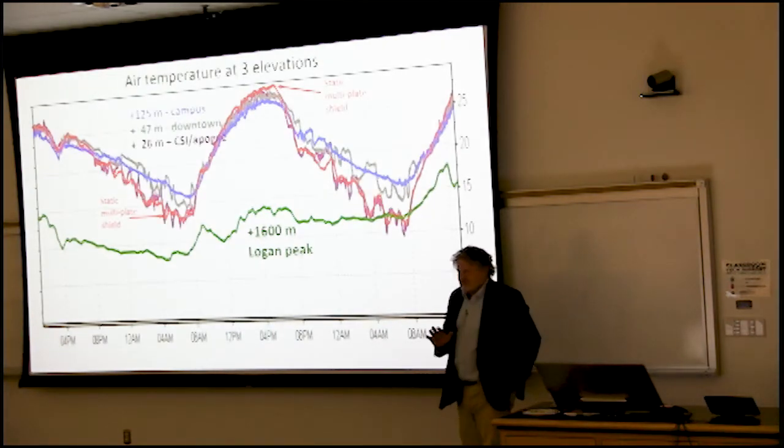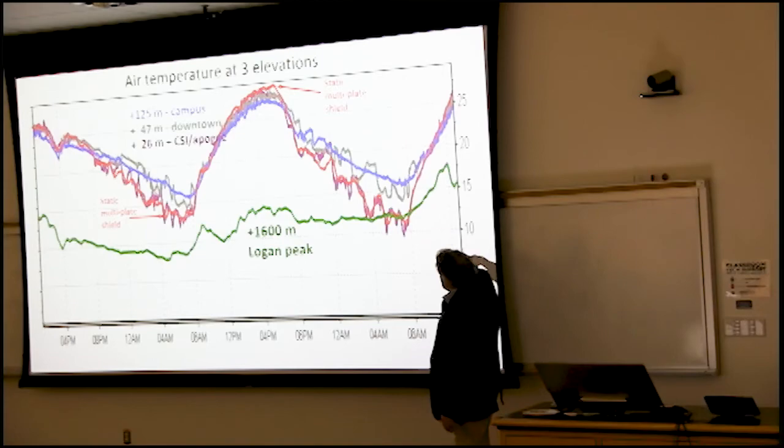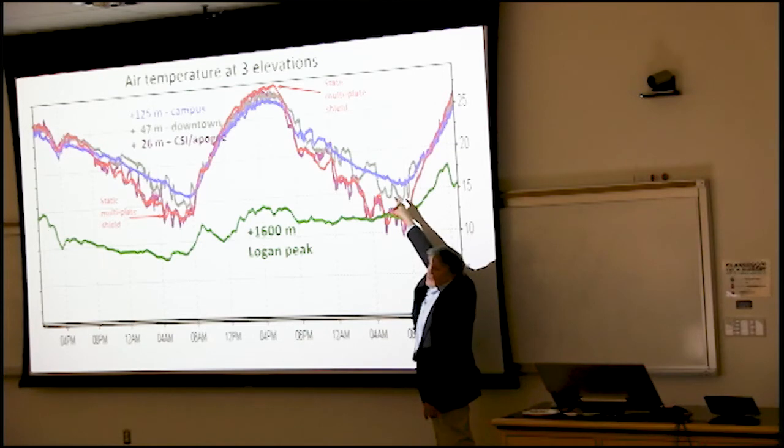Let's look at temperature. Now, this is a typical graph, this shallow inversion. This was last fall. This is temperature in Celsius. It's not in the middle of the winter. Goes up in the day, down at night, not so much at the top of Logan Peak. Campus, downtown, Apogee at the different elevations. Here's a shallow inversion. It's colder at Apogee than downtown, and you think that's what, 3 or 4 degrees different there? And then campus is warmer yet. And then finally, the cold up here.